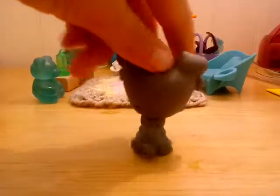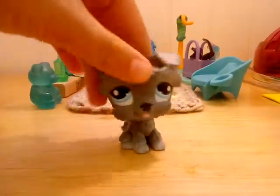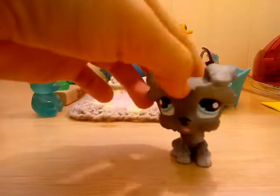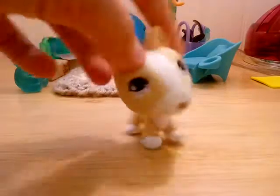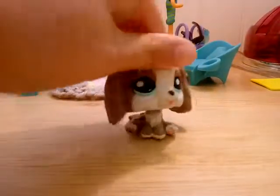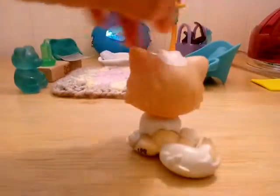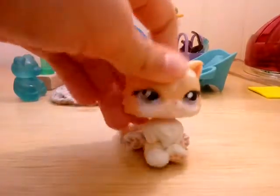Funny story about this dog, I actually traded him away, and then I got him in my next package, and I'm so happy to have him back, and I liked him, so I was sad to trade him. Also, same story for this LPS as well. I have this dog. I keep showing you dogs and saying this dog. I have this Persian cat, which is my other sadly last Persian cat.